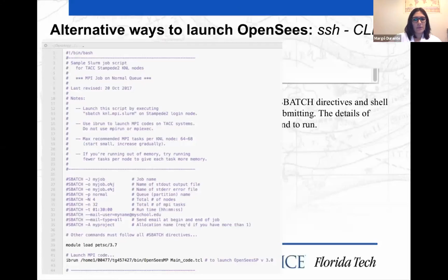Of course, you need information about the runtime of your analysis, and some personal information such as the email for notifying the beginning and end of the jobs. And in this last line, there is basically the name of the allocation. That is something that you get once you have the permission to access Stampede through the secure shell.